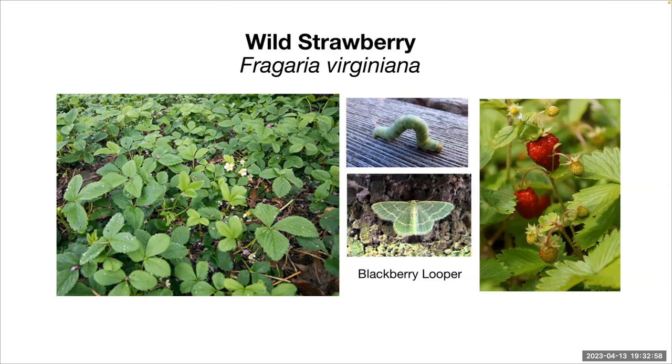Now, not only do people like them, but so do just about every critter out there. And you can expect that unless you put netting or something, the birds and everyone else out there is going to have it. But that's okay, let them have it. As far as I'm concerned, the blackberry looper is frequently the host plant for it, and then it has that nice green moth like you see there. Next slide.